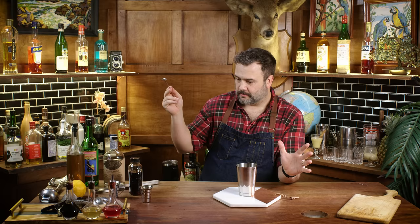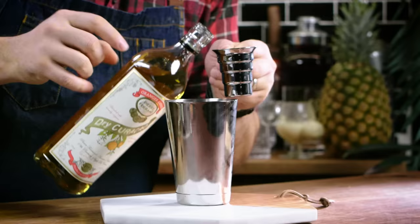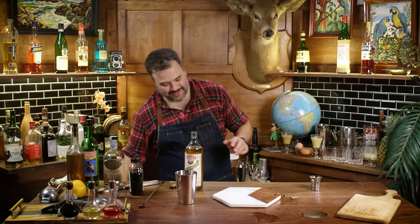Hold on a second here. I think I want to start with a half an ounce of dry curacao. I could go to an ounce on this one. Another quarter ounce. Maybe three-quarters of an ounce. Oh no! Thankfully, the nog has remained intact. That was miraculous. It's a Christmas miracle! Feliz Navidad! I think this is going to work.